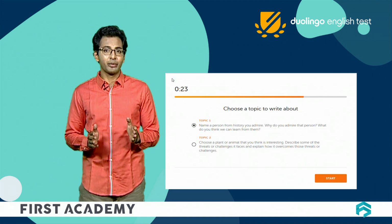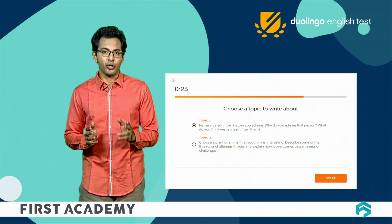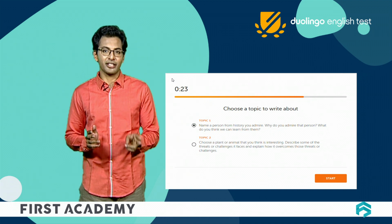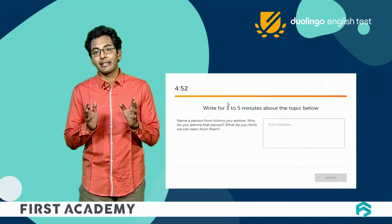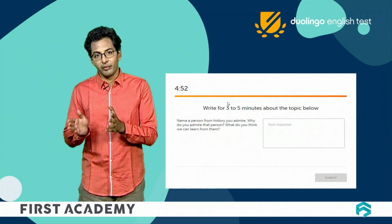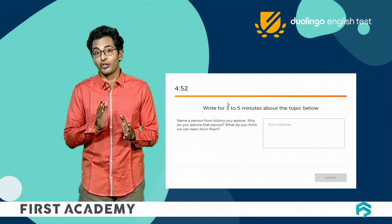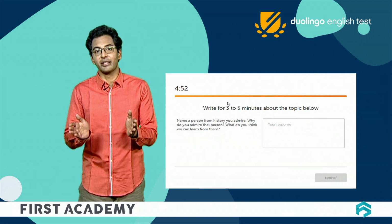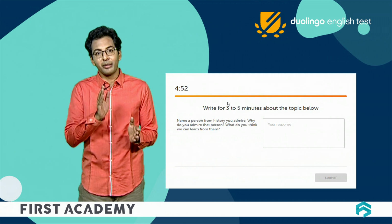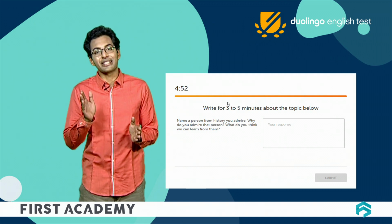For the writing sample, you're once again presented with a choice of 2 questions. You have 30 seconds to choose. If you do not choose, the system will again choose for you. The time limit is between 3 to 5 minutes. Now, surprisingly, there is no word limit, so you can write as much as you'd want within that 3-minute or the 5-minute limit. So till the 3 minutes are over, you would not really be able to submit the test.